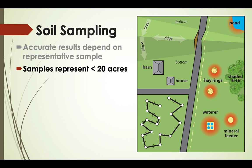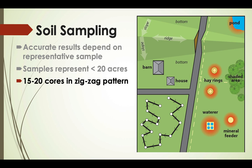So for example, if this was 60 acres, maybe I would take one sample on the hill slopes, one on the bottom area, and one on the other side of the hill slopes. The idea is that we divide it up into kind of like topographic characteristics. And we want 15 to 20 cores per sample, and we take them in a zigzag pattern.